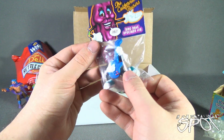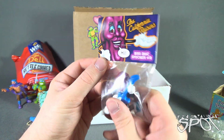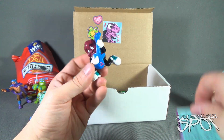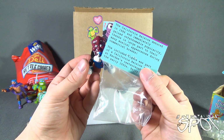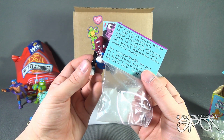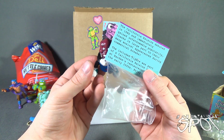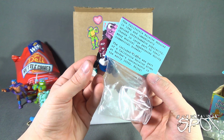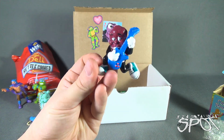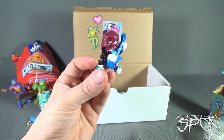Moving along, we have the California Raisins Dino Specimen, Dino Drac Specimen number 18. And on the back, my grandmother loved California Raisins. The California Raisins debuted in 1986 and immediately gained unfathomable popularity, thanks in large part to their many musical appearances during commercial breaks. The included figure was part of the California Raisins promo at Hardee's restaurants in the early 2000s. Enjoy. This California Raisin is strumming out on his guitar, kind of like Marty McFly from Back to the Future.